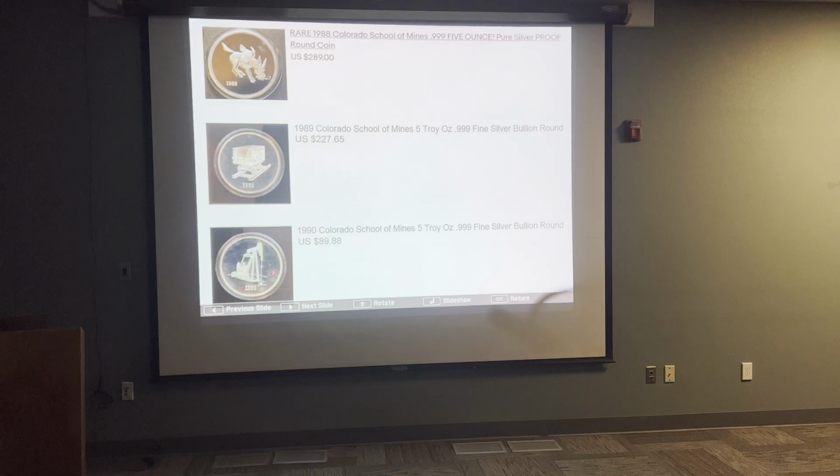But I have these 3, 1 of each. They're the only 5-ounce ones I've ever seen. I've never seen another 5-ounce one other than these 3 that I bought.